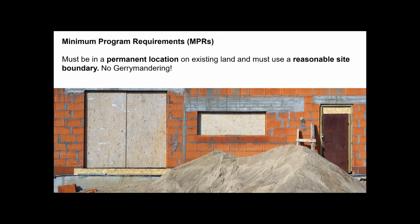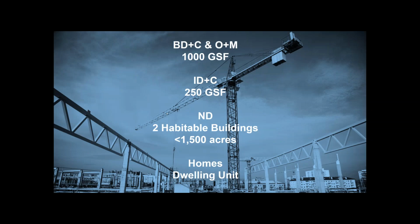Before you even register your project though, and some of this shows up on your LEED exam, that's why we're going over it today on the webinar, something called MPRs, Minimum Program Requirements. You have to have a permanent location. You can't have a LEED boat. You have to have a reasonable site boundary. If there's a park next door you don't own and maintain, you can't draw your LEED boundary line and get points off of that. No gerrymandering of the LEED boundary line. And it needs to be at least a certain square footage.